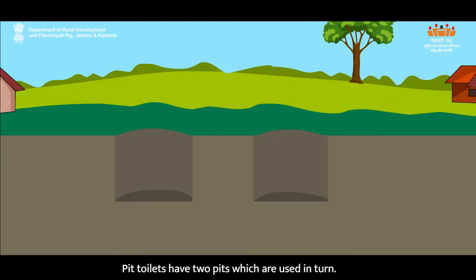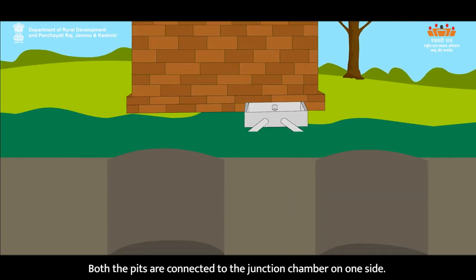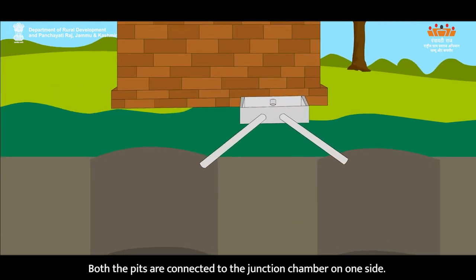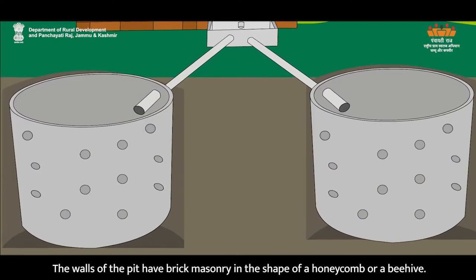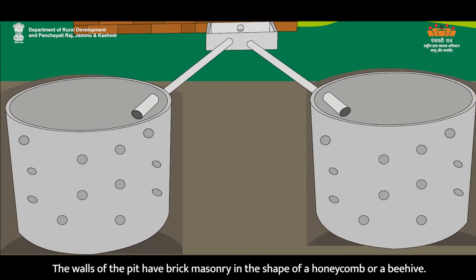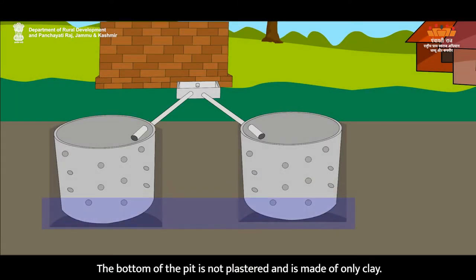Pit toilets have two pits which are used in turn. Both the pits are connected to the junction chamber on one side. The walls of the pit have brick masonry in the shape of a honeycomb or a beehive. The bottom of the pit is not plastered and is made of only clay.